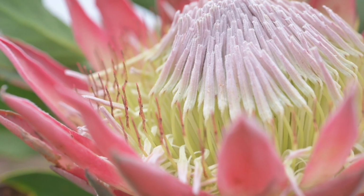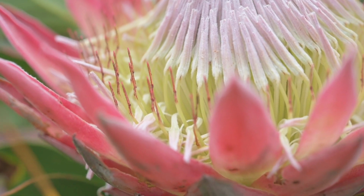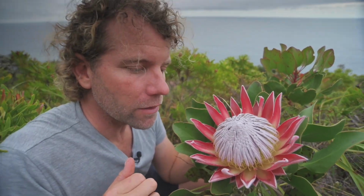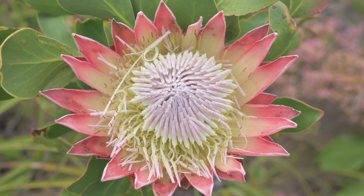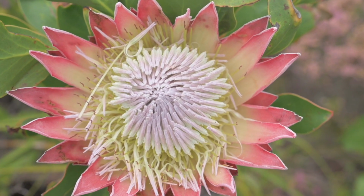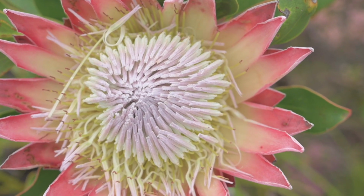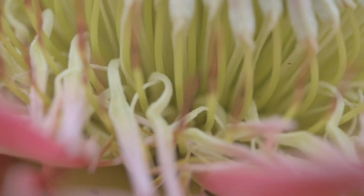If we look closely at a Protea cynaroides flower, you'll see that it's got these big bracts, the bright pink colored bracts on the edge of the flower. Those are not petals, those are modified leaves, and those modified leaves protect the actual flowers inside. They are also the flags that wave in the wind to attract its pollinators and say, listen, here I am, the nectar is here, it's available for you. Inside this cone are hundreds of individual flowers.